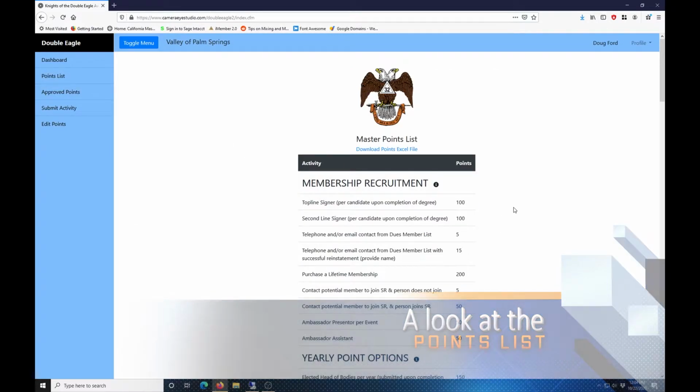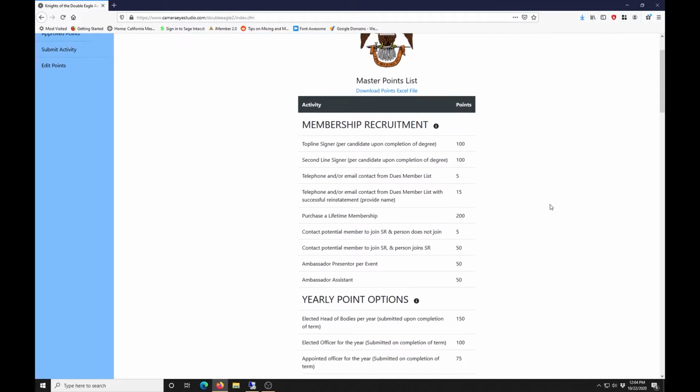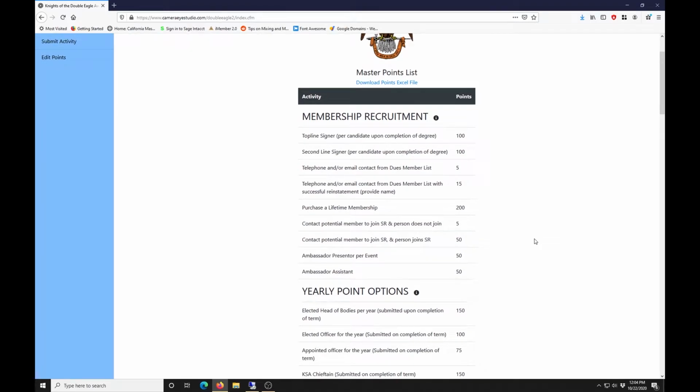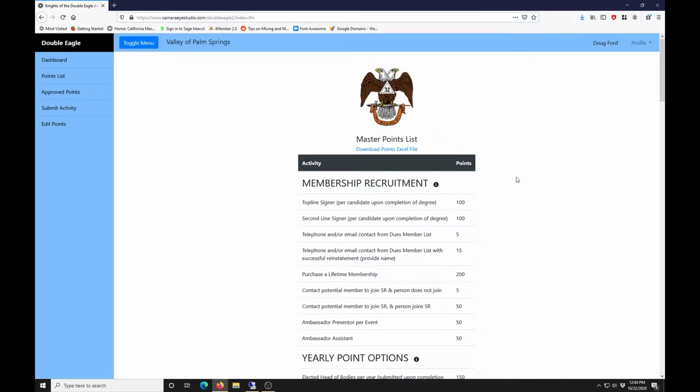This is a list of all the points that the administrators have agreed upon and accepted to be used within your valley. Even though it says Valley of Palm Springs, this is just for my test account. I am part of the Valley of San Diego, and these are the activities that we have agreed upon and accepted. Now we have set up certain rules, and I will cover a few of the highlights that should make it easier for new valleys participating in this program to adopt or modify for their own needs.